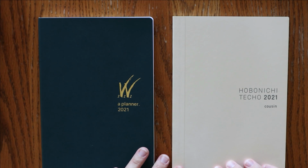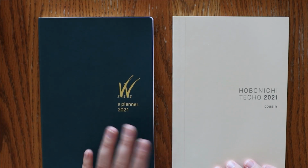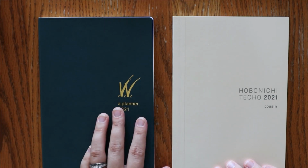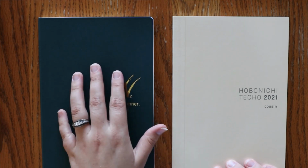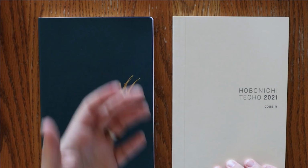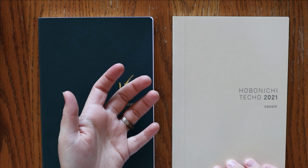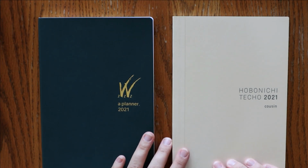And they do both have Tomoe River paper. I find it's either a love it or hate it kind of a thing. If you use fountain pens at all, then you probably love the Tomoe River paper. If you like gel pens, you might not love it so much because it does tend to smear because of the nature of the paper. It is coated and the ink sits on top and dries instead of absorbing into the paper. So whenever you use a pen that has a lot of ink, it's going to just sit on top for a while until it dries. That's why it's beautiful for fountain pen ink and not so much for gel pens.